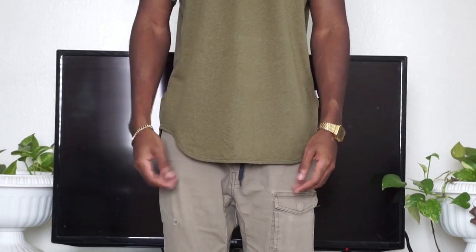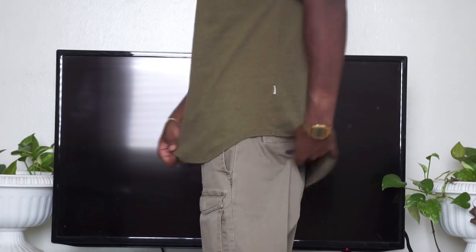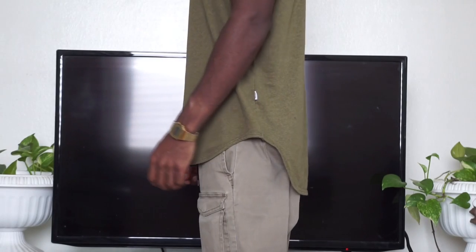So if you're looking at the bottom right here, I'm showing you how high it raises up if you raise your hands or anything like that. It does have a really nice droop fit in the back of it. So it's not overly drooped, but it's drooped.